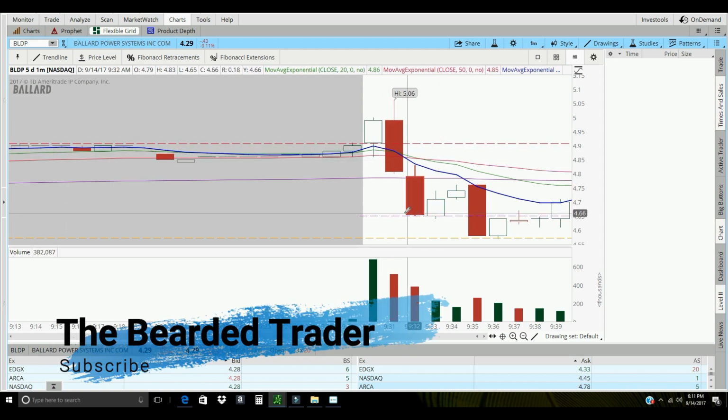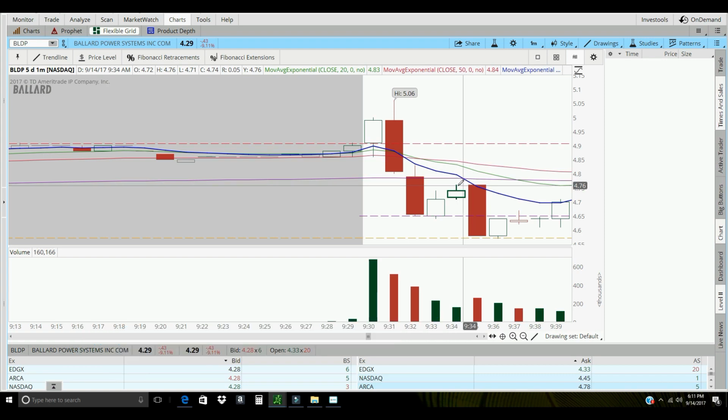And tried to do that down here at 466, bounced up to 476, no follow through, fell right back on my face, and I was stopped out again at 456. So the very first trade of the day, I'm down roughly $1,400. And I'm like, man, I can't just eat a $1,400 loss like that. There's no way I'm just going to accept that and call it a day.